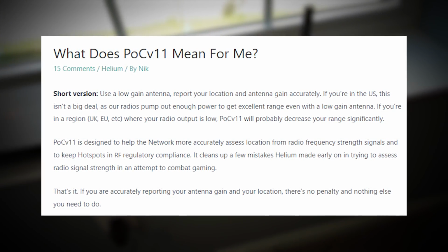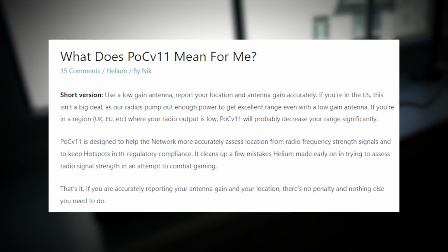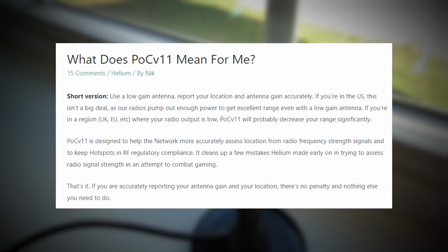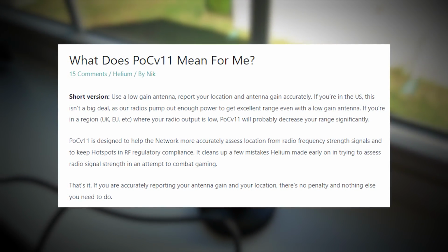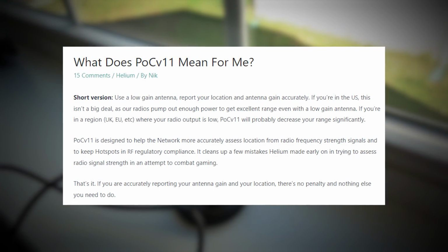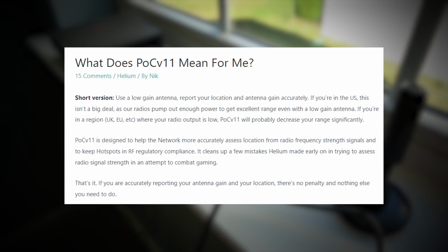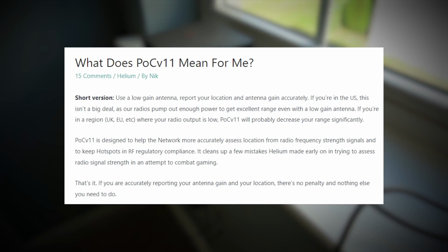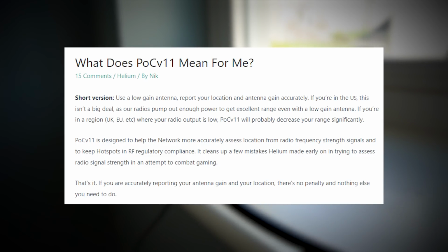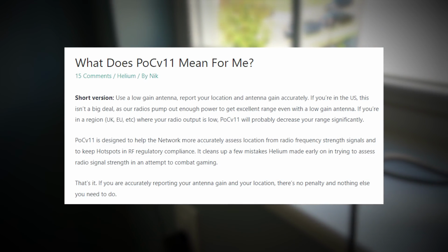If you're in the US, this isn't a big deal. US915 frequency radios pump enough power in the frequency to get excellent range even with low gain antennas. If you're in, say, Europe and you use the 868 frequency, as well as some other regions, then your radio output is low. POC V11 will effectively decrease your range significantly. POC V11 is supposed to assess location and radio frequency accurately, keep within regulatory compliance, assess radio signal strength, and attempt to combat gaming. And there is a spoofing issue still on the Helium network.